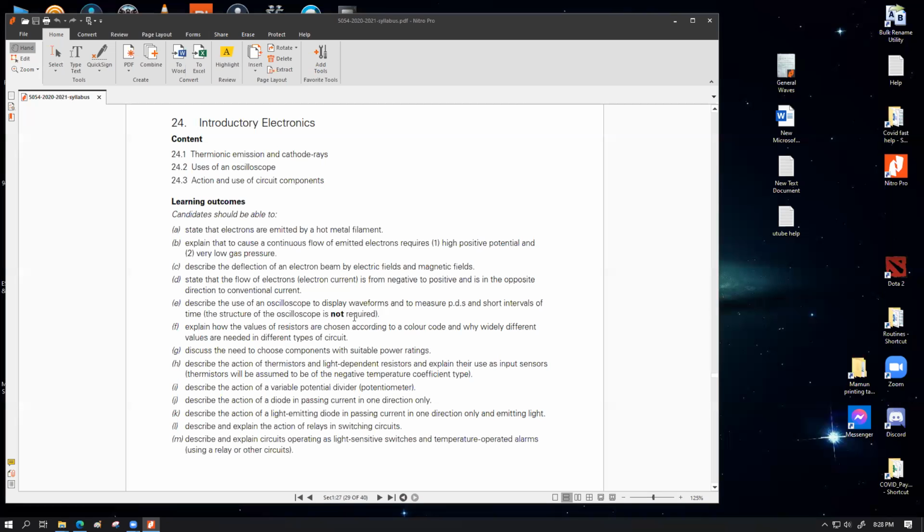And sometimes you have a 4-digit code which goes for the tolerance. Tolerance is not required for you, but that's the way it works, which we covered in the electricity chapter. G number says, discuss the need to choose components with suitable power ratings.